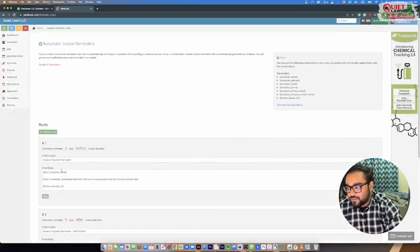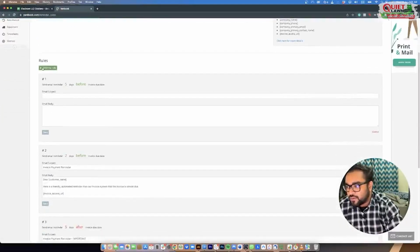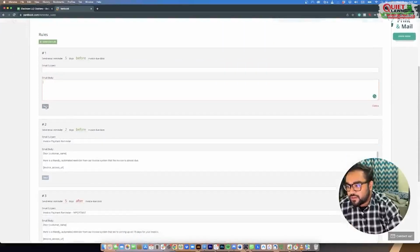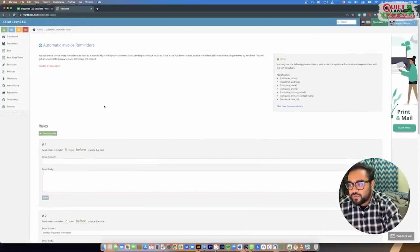And if this is not enough for you, you can also add another reminder by just clicking on plus reminder rule, and then adding your subject, your email body, and whatever the text should be, and then you just click on save, and that's it. That's all you need to do. Now if you are sending invoices after a service is completed, your customers will get an automated reminder if they don't pay on time. But yeah, I hope this video was helpful to you.